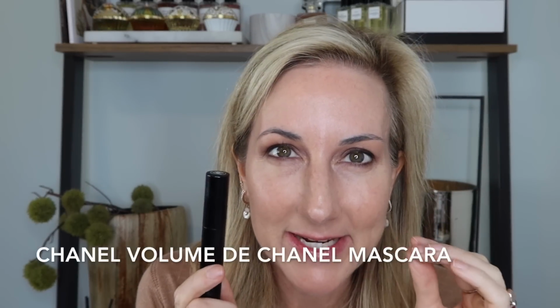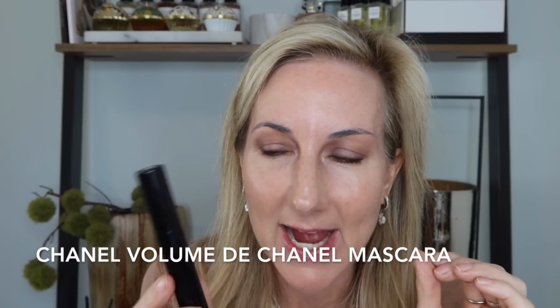Okay, we have smudged that little eyeliner, just made it a little bit of a smoky eye. Then I'm going to use the classic Chanel Volume de Chanel mascara. Long time user of this mascara. I'm going to clean up my brows as well, and then we will use a little bit of my corrector underneath my eyes just to clean up any kind of eyeliner or shadow that we want to clean up. So I will do that and I'll be right back.